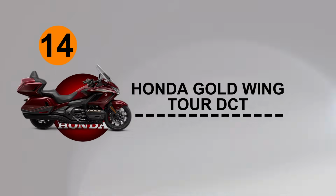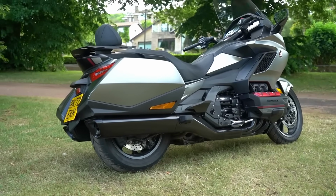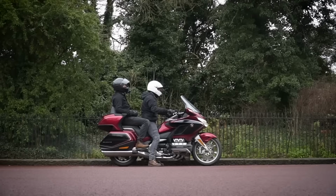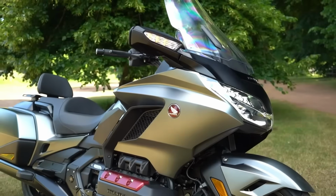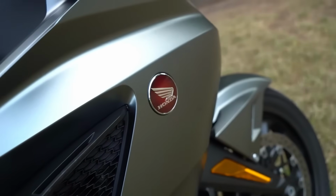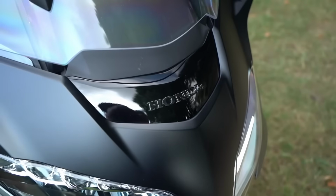Number 14, Honda Goldwing Tour DCT. In Florida and Texas, 2 of the strongest touring markets in the country, one of the most advanced motorcycles ever built is now sitting untouched in showrooms. The Goldwing Tour DCT has long been considered the benchmark for long-distance comfort and engineering refinement.